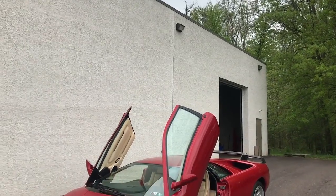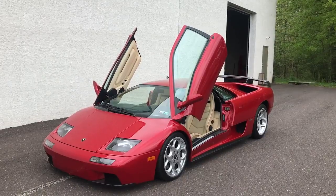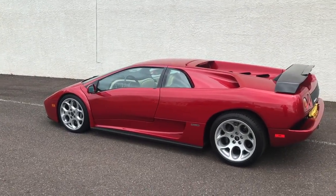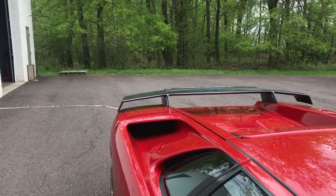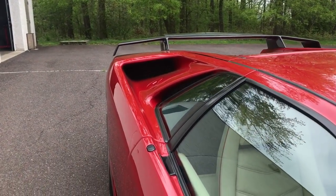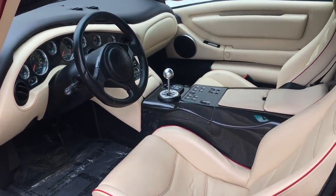I'll start with some basics. The Diablo first came out in the early 1990s as a successor to the Lamborghini Countach. Early models were raw and basic, but the car evolved over time, especially when Audi bought Lamborghini in 1998. That's when they started development for this version, the 6.0, which uses a 550 horsepower V12, does 0 to 60 in 3.5 seconds, and can reach 202 miles an hour.